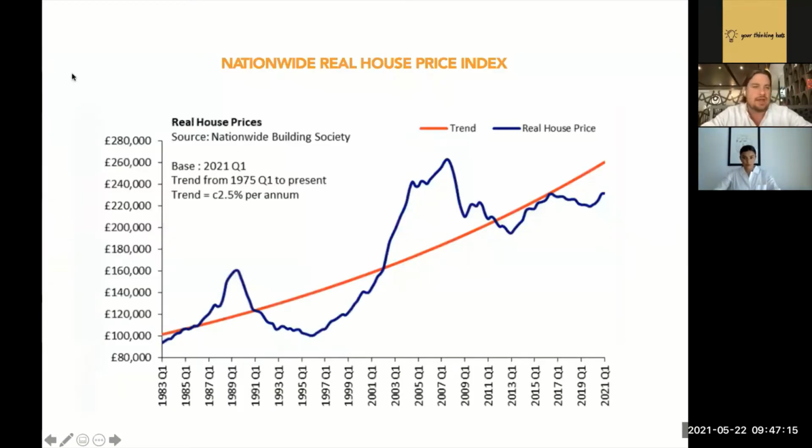Here you've got a graph which is the Nationwide real house price index, and it goes back to 1983, and the blue line is the property values. You can quite clearly see there's peaks and troughs, and peaks and troughs, and peaks and troughs. But if you draw a red line through the whole trend, you can see that property over time increases. I think that's a fairly self-explanatory graph, but you can see it's a long term. If you play the longer game with property, you won't lose.